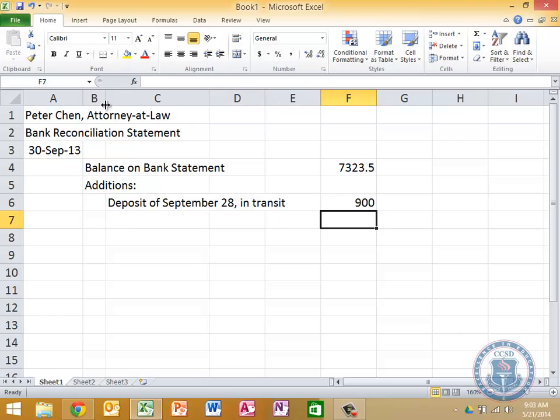We're going to tally this up, which means I can either hit sum, but I don't think sum is going to do it because I have a space there, so I'm just going to say this equals, well, let's do a sum. Equals the sum of everything above it. So I've got $8,223.50. Now, according to, was it 229 or 329 or 297, what was the page we were on? 292. What's our next thing, Markale? Check incorrectly charged to account.